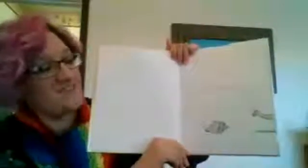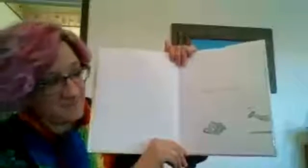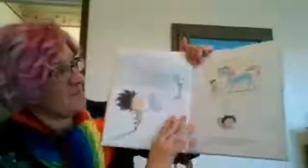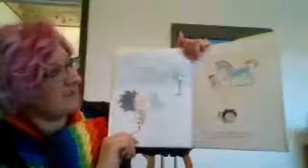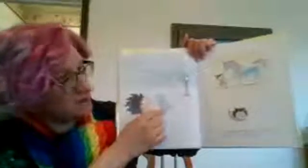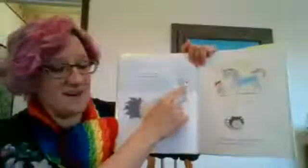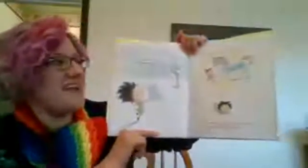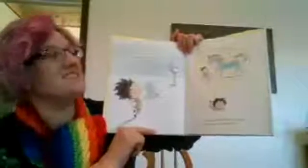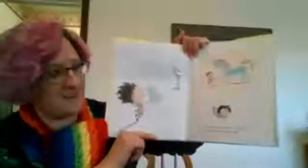The ad said unicorn, 25 cents. If you had 25 cents and you could get a unicorn, would you buy a unicorn? I would. Lucy sent in the money. She could hardly wait. She put it in the envelope and then put it in the mailbox. I will name him Sparkle. He will be blue with a pink tail and a pink mane.